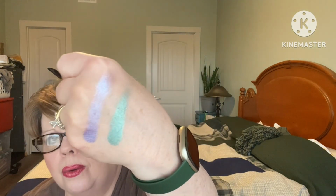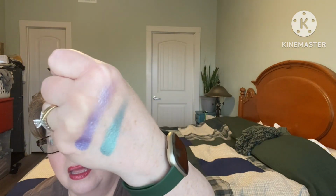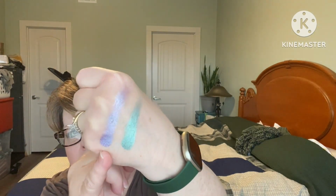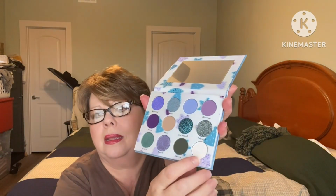Oh, look at those. It's like a shift in it. Goes from pink to a lavender purple. Isn't that pretty? Oh my gosh, I'm so excited. Let's see, I wanna see what this frost one does. Let's see what it does, shall we?